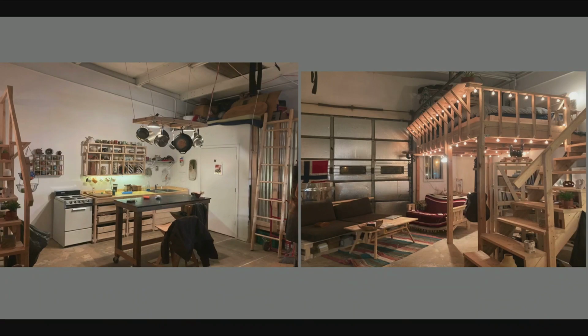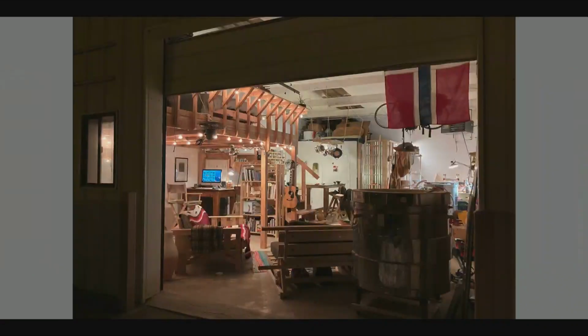And there's a picture of my kitchen and my lounge area, and then the entire rest of the garage is dedicated to a clay studio and a small woodworking section.